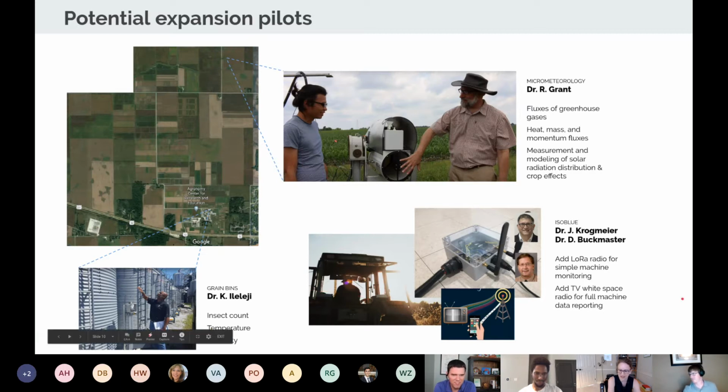There's a question about the new TV whitespace. Andrew, is the newer TV whitespace hardware available now to try out? Sounded like it was. I'm trying to remember the name. I'll post it in the chat when I get it. I want to say the company's name is Redline. Okay, great. Any other questions for Andrew Balmos on the Purdue work?